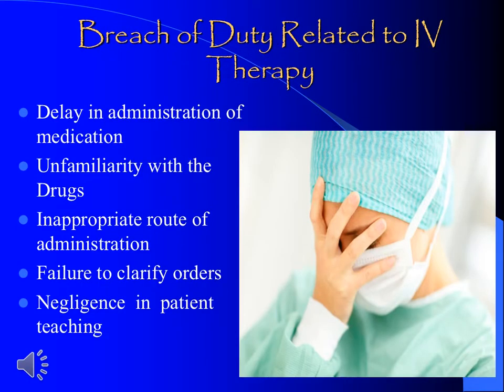After the standard of care has been established and legal duty has been shown in negligence cases, the injured party must prove that breach of duty has occurred. Examples of breach of duty include those shown on this slide: delay in administration of medication, unfamiliarity with the drugs, inappropriate route of administration, failure to clarify orders, and negligence in patient teaching.